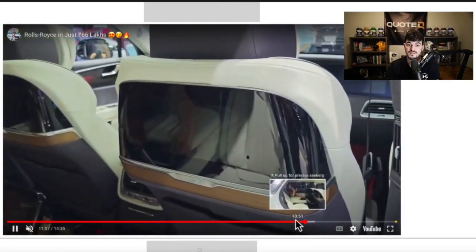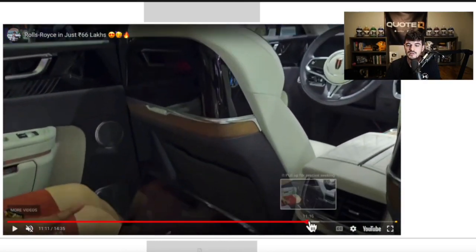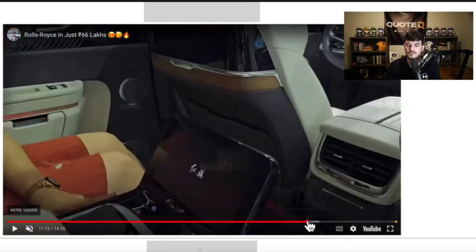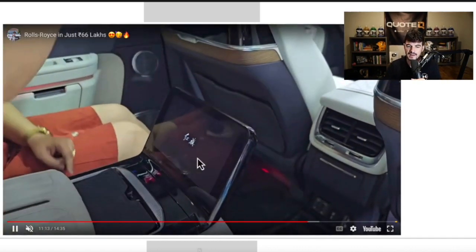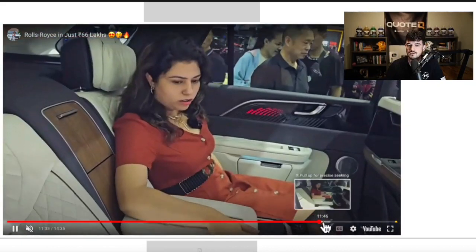I'm not sure if there's a screen. It looks like it is a screen. Screens built into the back of the seats. You're in a luxury vehicle whenever you got your own pillow headrest behind your head. I love that. I love the cross stitching as well. That's another sign of luxury there. And then of course in the back, you got the iPad in the middle, probably to control everything that's back there. So, dude, super luxury vehicle here.